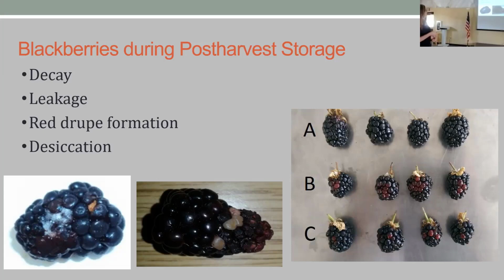And here's some examples. In terms of decay, you'll see mold growing on the fruit. The leakage is where the drupelets are bursting and the red juice is coming out of them. You see some of the desiccation happening at the end of this little berry right here. And then these right here are red drupe formations in this particular fruit. And we know just from that online survey that red drupe does impact how consumers perceive the fruit.